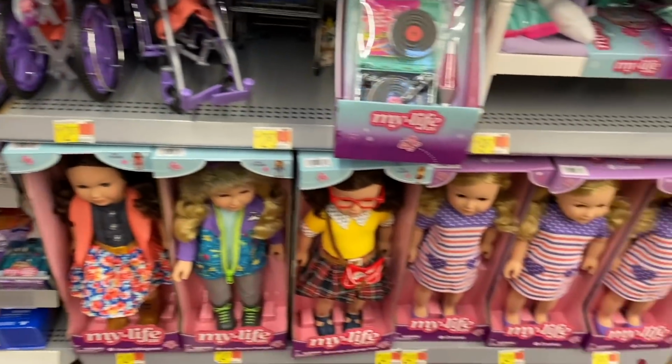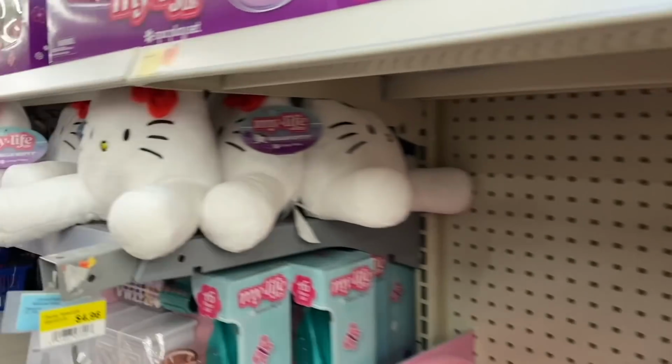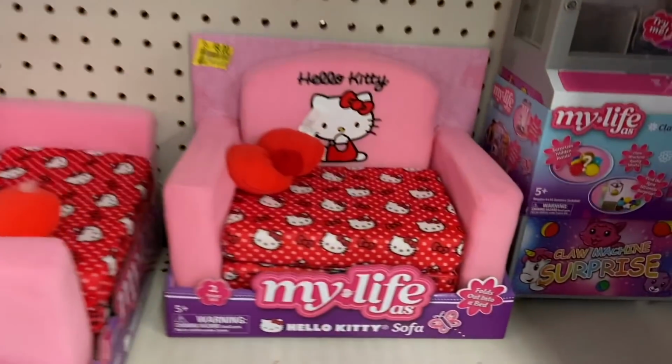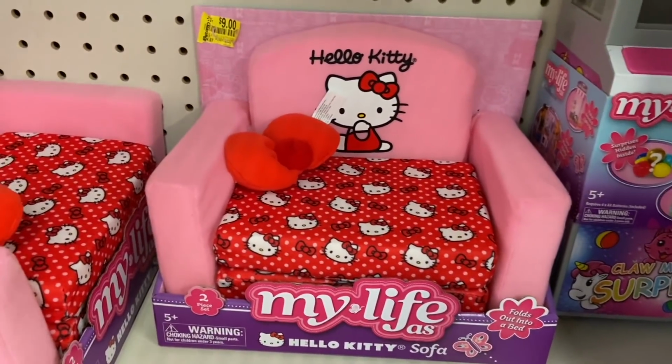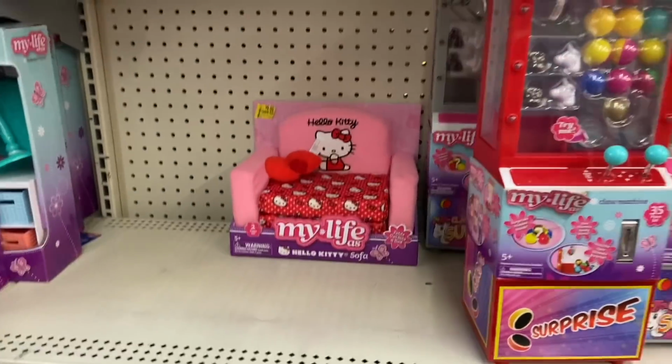Okay. So, Manny just scanned this Hello Kitty pillow right here. And this is actually regular price. But these right here are scanning at $4. So we're going to take these for $4 with the matching sleeping bags.